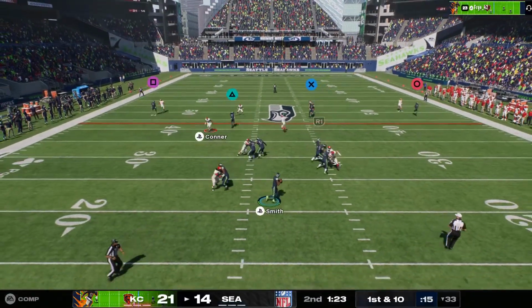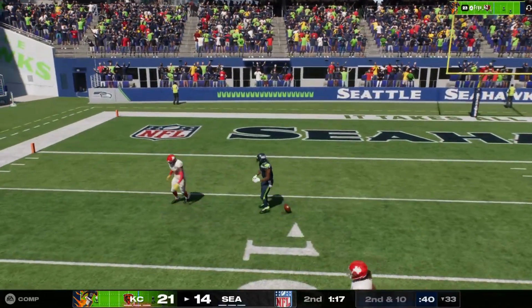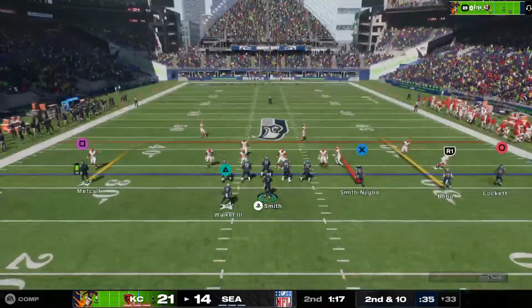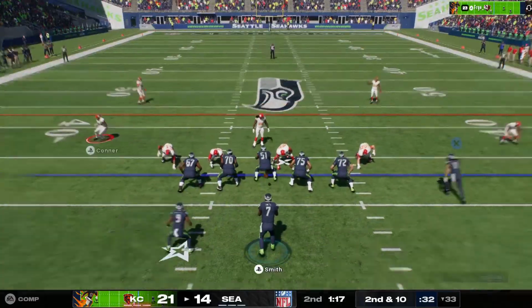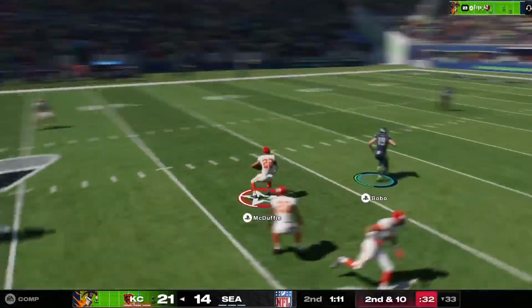Working out of the gun, Smith. He's going to air one out for Metcalf. The ball deflected at least a couple of times, but it'll fall to the ground. It's incomplete. They'll try again here. Second and 10. Gino to throw. He's going to look downfield once again.